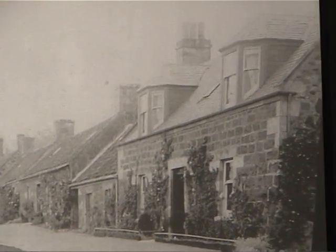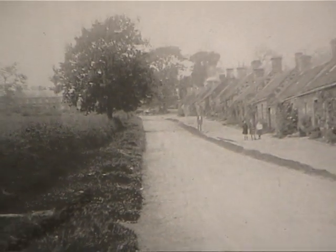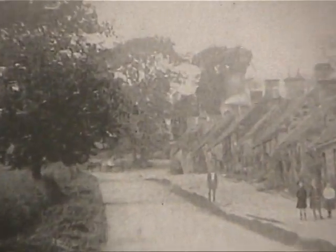That pub was in existence when I was a boy, halfway down the road, but it's completely and utterly disappeared now, I don't know why. This photograph is again about 1890, 1900. No metal road at all, nothing in the pavements, anything like that. You see the twin oak trees there again, and you can't see the pub because of that tree there. Nice photograph that one.